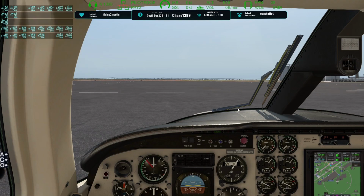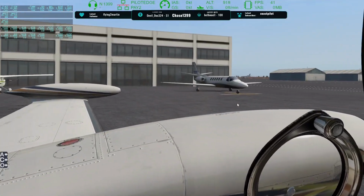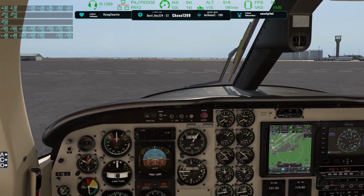So actually I already know that the frequency departing Mather is 127.4. So we'll put that on standby. So we'll talk to them in the air and pick up our IFR. All right, let's roll.